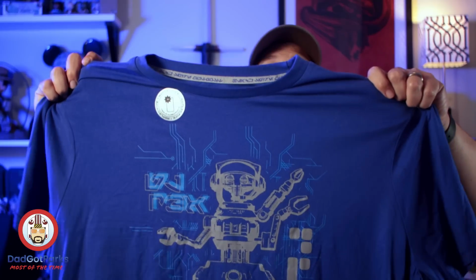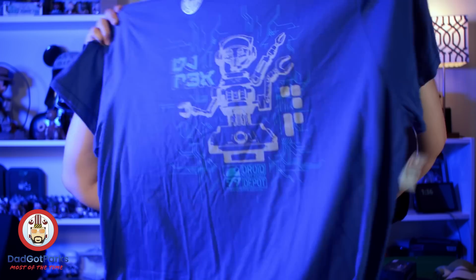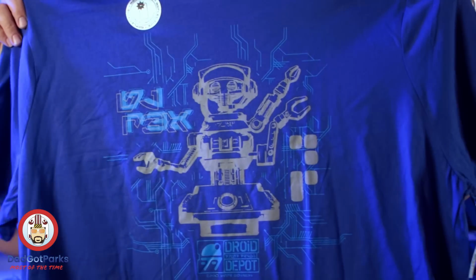So I got another Star Wars shirt. But this one's DJ Rex. It's in the Droid Depot, and it says it's reflective. So I don't know, is it doing any kind of cool reflective stuff? This one was a little pricey. I almost didn't buy it. This was $14.69, but it was regularly 37 bucks. But it's a pretty cool shirt. And DJ Rex is awesome. And it's reflective. I have a lot of Star Wars shirts.